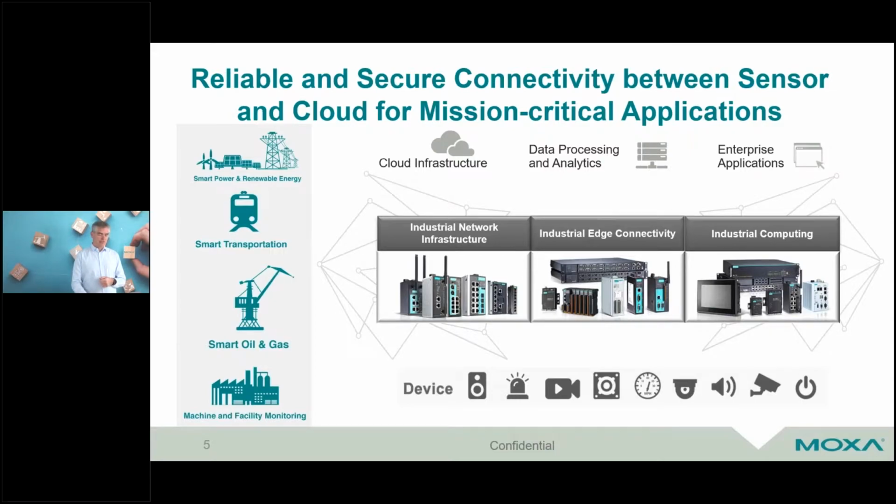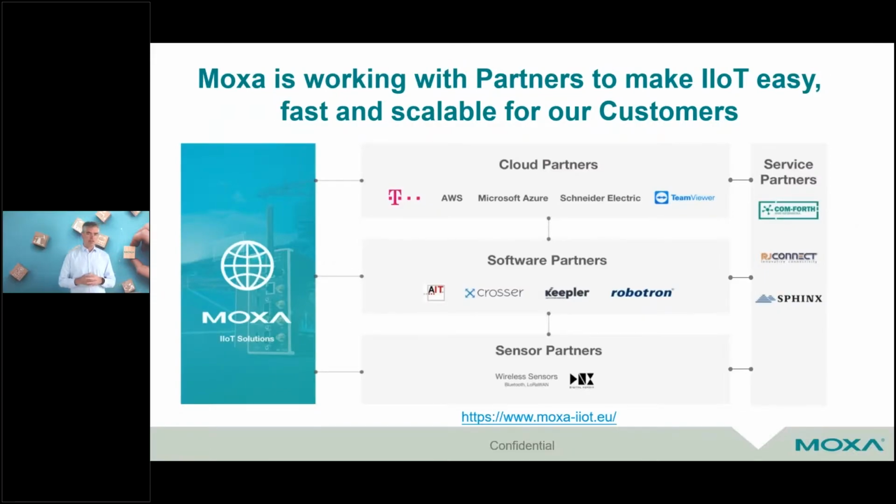We provide the infrastructure, but we don't solve the IoT problems of our customers alone. So our ambition is still to make it easy and fast for our customers to deploy IoT projects, so the data scientists can see if the data justify the business case. And if it does, we want to make it easy to scale. And with that, we probably have a number of hardware products that help with that. But on the software side in particular, we need partners. And this is the portfolio of partners that we have.